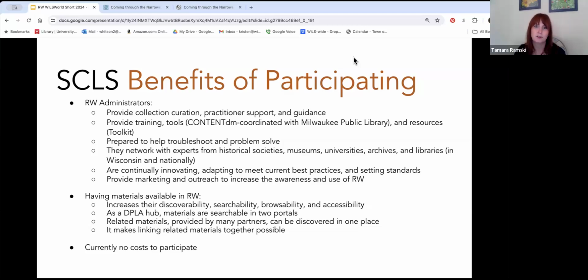So for example, a picture of someone might be linked through the metadata fields to a letter they had written. They might not even be pieces of information that are at the same institution, but through Recollection Wisconsin, you can see all that in one place. And it's just so much fun to see those pieces of information come together. If all of these materials just lived on individual libraries' own websites or were not available online at all, they would likely never get discovered in a way that Recollection Wisconsin makes possible. And best of all, no cost to participate. So that makes all of this even better.